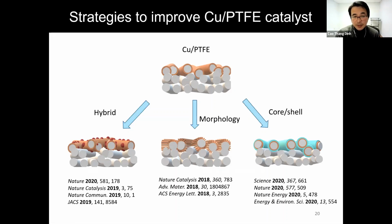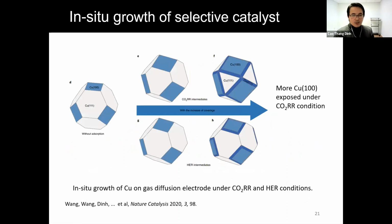So I just want to show a few examples here. One of the works we tried to improve the performance of the copper on PTFE is trying to change the surface of the copper. What we found is that when we make the catalyst under the CO2 reduction conditions, meaning that you grow the copper while you are performing CO2 reduction, we produce copper with more copper 100 phases exposed. Many previous works have shown that when you have the copper 100 phases, it's more selective for C2 products. So that's where we tried to implement this idea on the copper on PTFE to see if we can improve the performance in the MEA system.